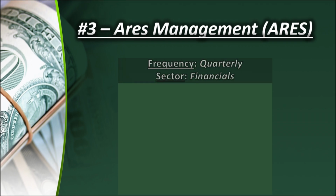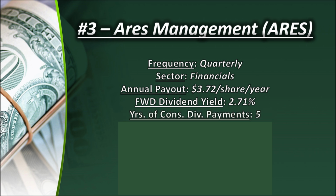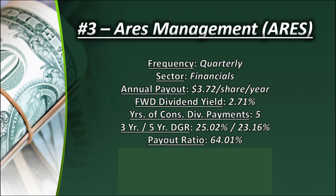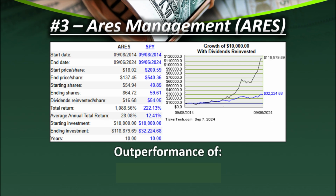Ares Management is a quarterly payer in the financial sector, paying $3.72 per share per year with a forward dividend yield of 2.71%. Ares Management has been paying and growing their dividend over the past 5 years. They have a 3-year dividend growth rate of 25.02%, a 5-year dividend growth rate of 23.16%, and a payout ratio of 64.01%. Now, at the time of recording, Ares Management was trading 11.62% off of their 52-week high. They have an ex-dividend date of September 16th with a payout date of September 30th.